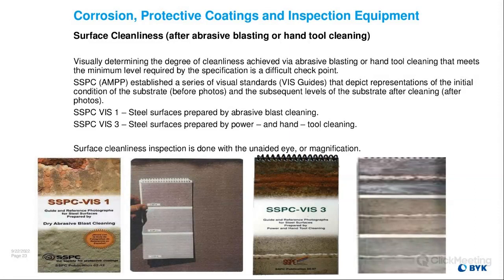So SSPC established, with the help of numerous reputable companies in the organization, these different standards. I don't want to say they take the guesswork out of it, because it still is a qualitative test. My eyes may be different than somebody else's eyes, but VIS 1 are representations of what is prepared by abrasive blasting, and VIS 3 are surfaces prepared by power and hand tool cleaning. If you look at the lower right hand here, I believe this is supposed to be a weld, not a great picture, I apologize. But just different ways to verify that the cleanliness standard has been met.